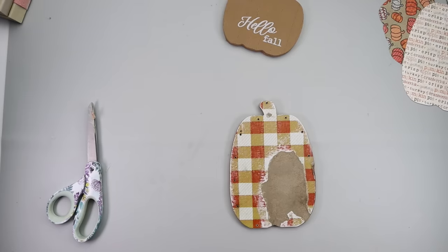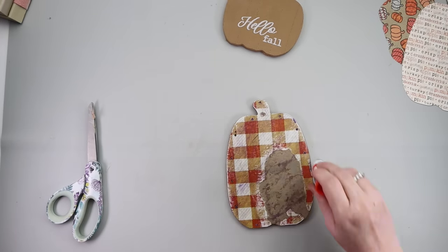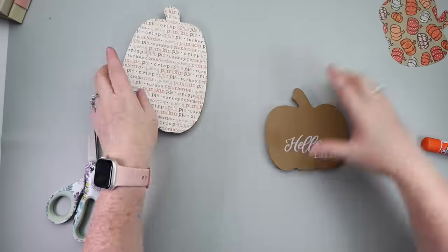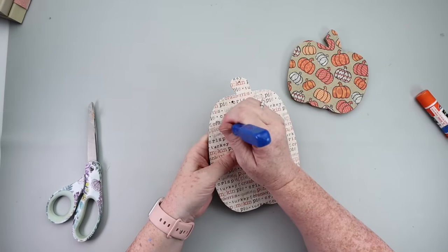I grabbed my glue stick and attached both of the pieces of scrapbook paper to each of the pumpkins. And on the larger pumpkin, I grabbed my tool and I poked the holes through the backside and then flipped it over and kind of poked it through the front.